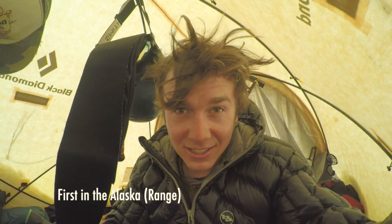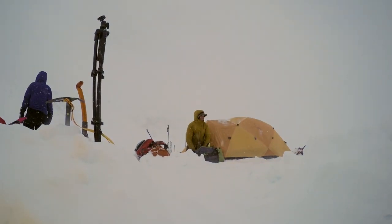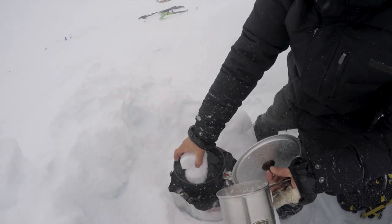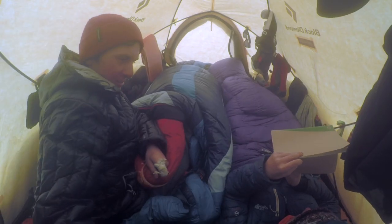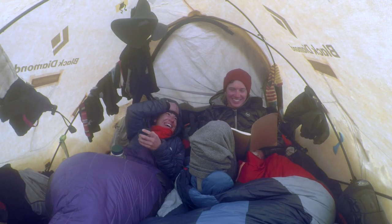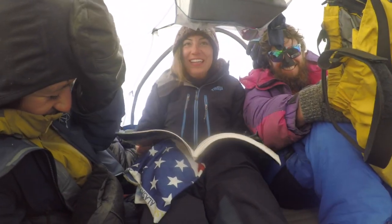First night in Alaska, and we woke up to bad weather. When the weather is bad, there's not much else to do but make some warm water and hunker down in your tent for a while. Two person tent, four-person dance party. Yeah.